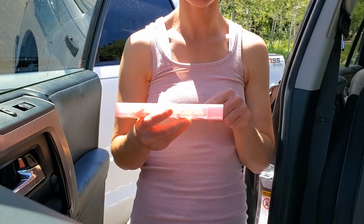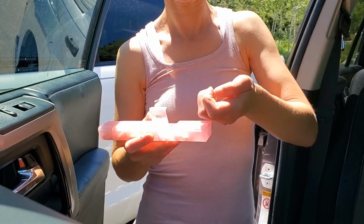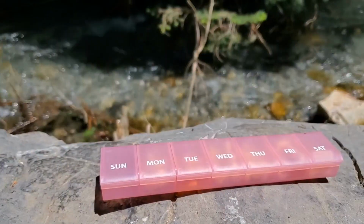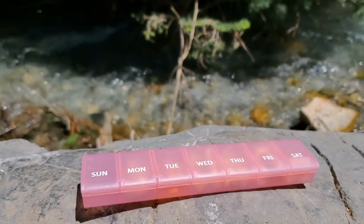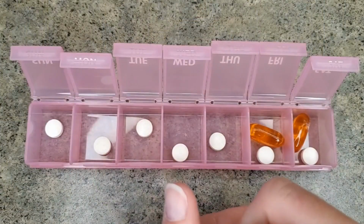My name is Brooke with WTI, and I need to remember what pills to take, especially my vitamins, because I want to live my best life. So AUVON's pill organizer is helping me do that. It is amazing. It holds everything that I want to take, even my big fish oils.